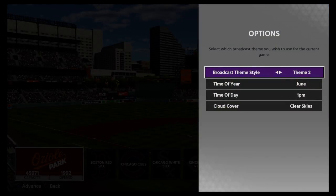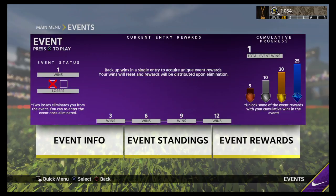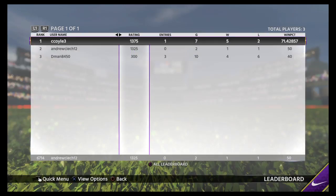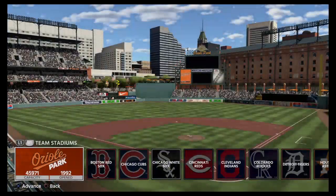Alright, you ready? Go. Come on, fucking work. 14, 16? Did not get someone. Why are there so many fucking people on? Ready?